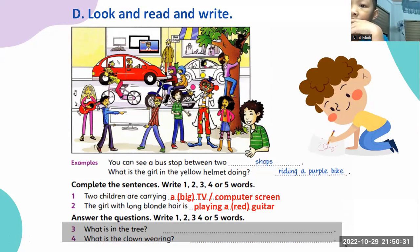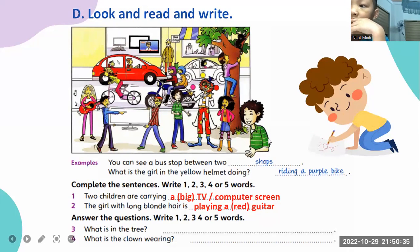How about number three? What is in the tree? What does that mean? What is in the tree? It's a raccoon. Okay, it's a black cat.